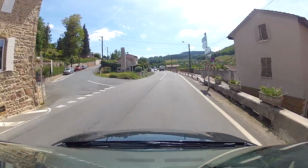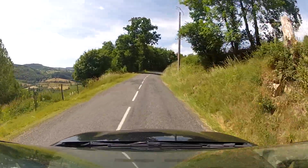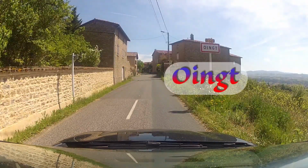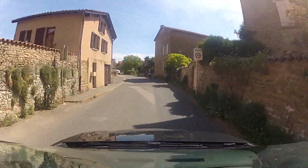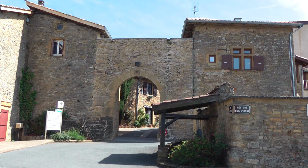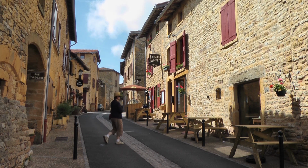We went back into the hills one day. It was out of our way, but we wanted to drive through some of the forests that we could see from the valley. We came down into the village of Oingt, a name that I found very humorous to pronounce. This village shows off the honey-colored stone from which buildings are constructed in this region.